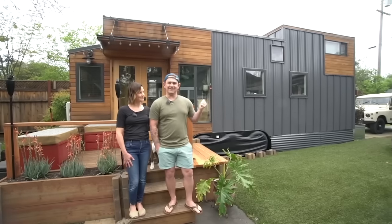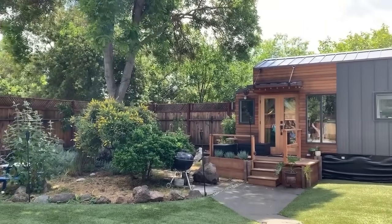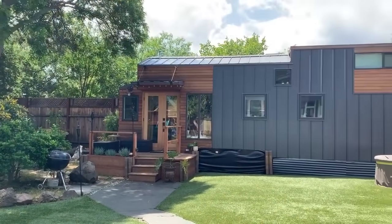She's taking a little nap and she'll join us a little later. So this is our 28-foot TruForm Tiny Coutine. This is the urban finish on this.